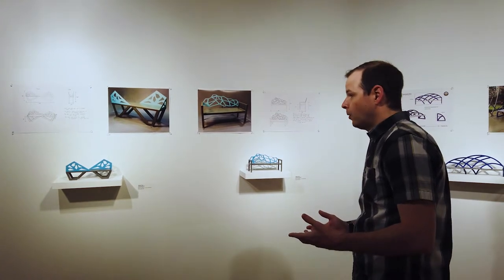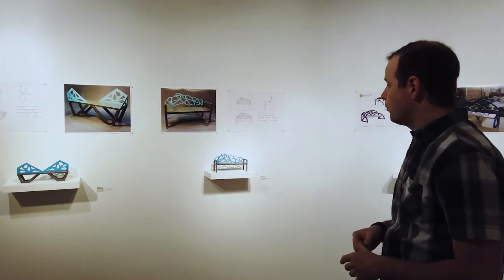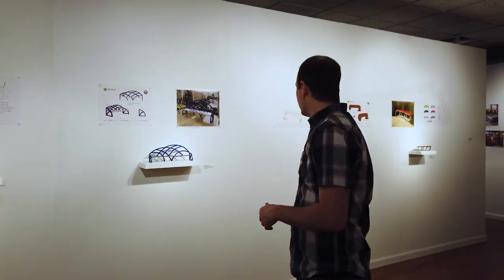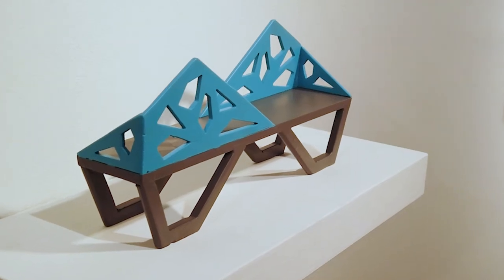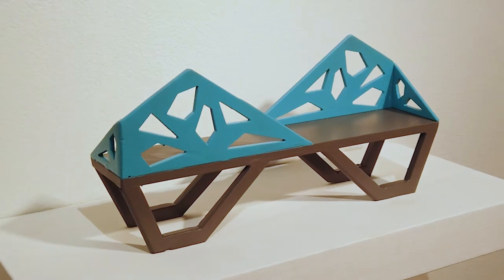And so we started by creating a series of benches for downtown Kennesaw. And so I have mock-ups of some of these benches. We've created seven in total, and I have five of the different benches here with us. And so the first batch that we did, two were located outside of City Hall and City Hall Plaza. Three more are located outside of the Southern Museum in downtown Kennesaw. And so these first two benches were done by one of our students named Megan Pace. It's a courting bench and then just a standard bench.